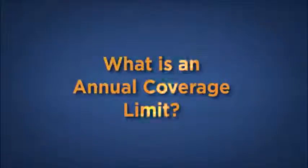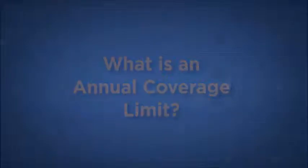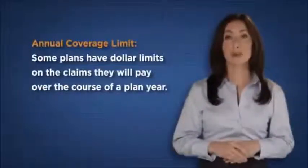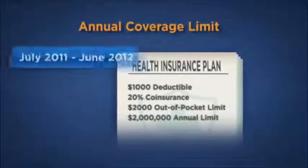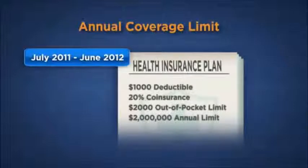What is an annual coverage limit? Some health insurance plans place dollar limits upon the claims an insurance company will pay over the course of a plan year. So if you bought an insurance policy with an effective date of July 2011, your plan year would run from July 2011 until June 2012.